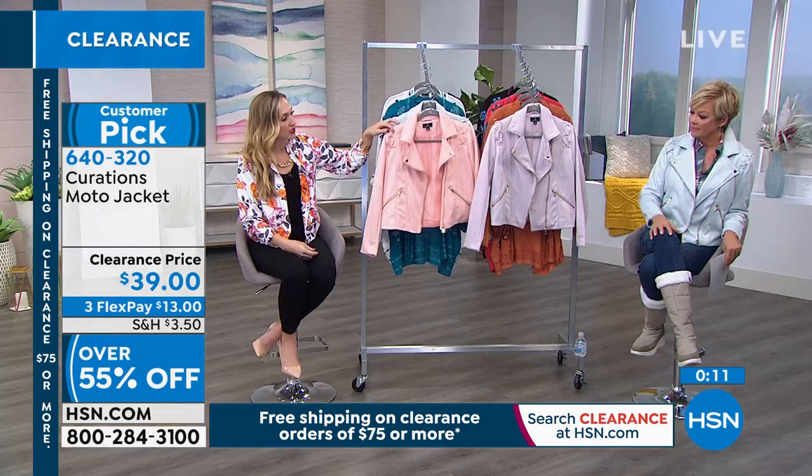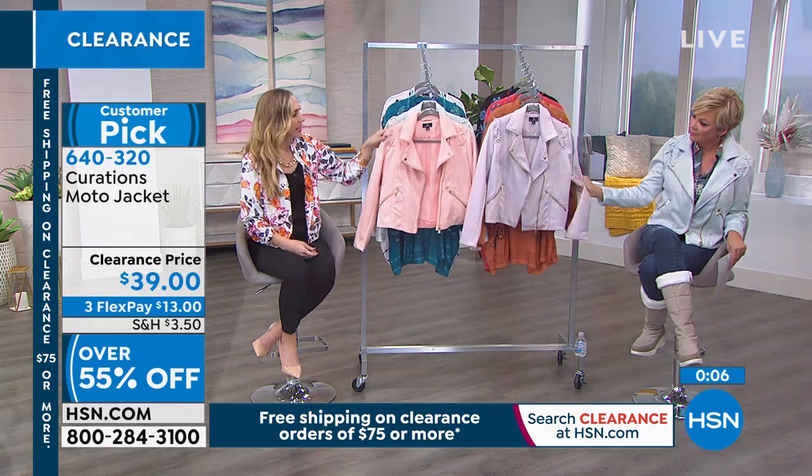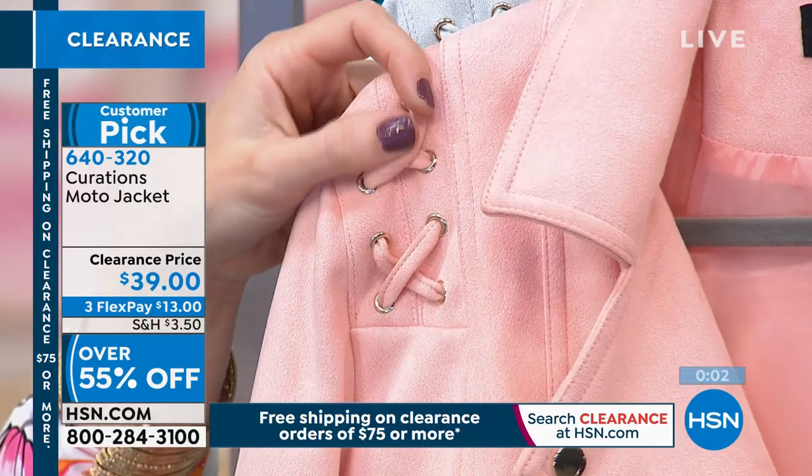And the stitching, and you have these gorgeous grommets up here. And actually, is this gold? This is gold. This is gold on this one. And then look at those beautiful grommets. And that's okay, stitching. We're moving on.